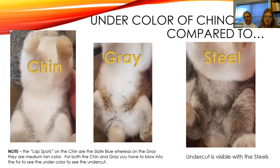And then the steel to the right, you can see the black lap spots, but they should have more. Well, how do you describe it? In a sense, you almost shouldn't see it because the belly is supposed to be the same color as the back. So in a sense, that's too light of a belly. Correct. For steel color. Yeah, that gives you an idea. A steel cannot be like a chin or a gray and be white on their belly. Right. No, that doesn't work.